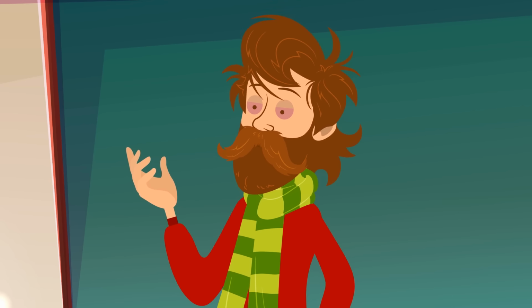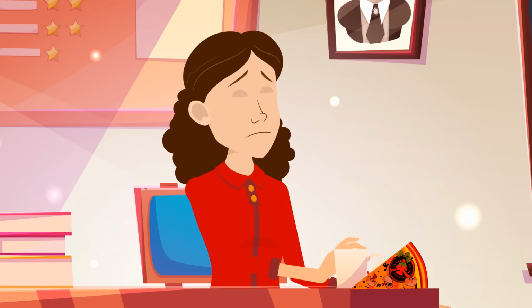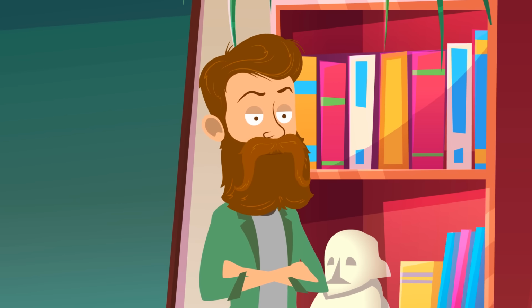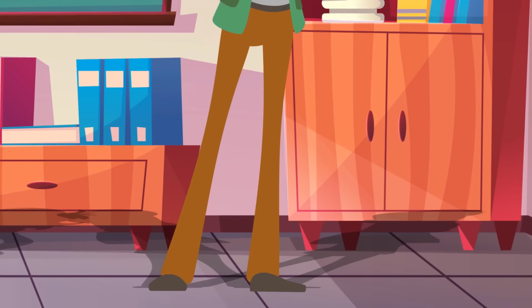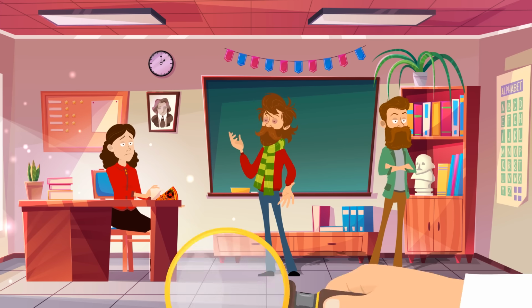This man has red eyes and messy hair, but that's most likely because he's sleep-deprived. This woman is unnaturally pale, but she's suffering from food poisoning. Look at that piece of pizza next to her. It sure doesn't look fresh. At the same time, the guy on the right has two shadows instead of one. He's definitely possessed.